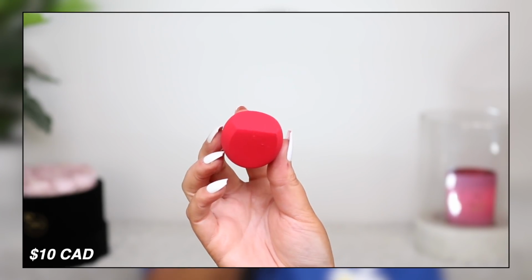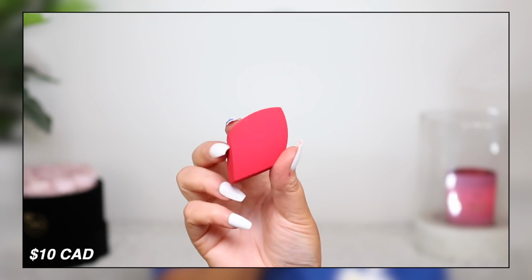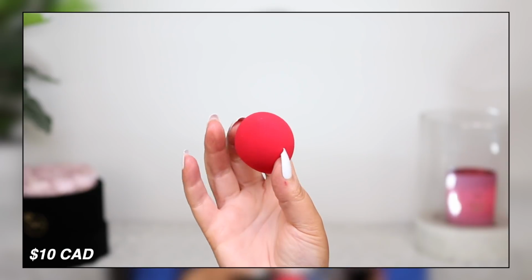I got another of my MORPHE Highlight and Contour Beauty Sponges. This is my favorite sponge I've ever tried. There's a few things from MORPHE that I definitely think are worth it. Their lip liners, the sponge, and their spray are kind of my top picks from MORPHE. This being probably my number one. I always need this sponge on hand. It's my go-to. It's the perfect shape. It has a nice edge for contour and powder too. It's just my perfect sponge and it's super affordable.